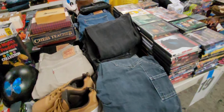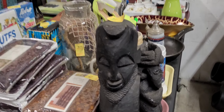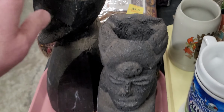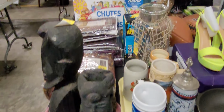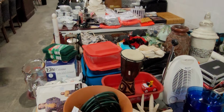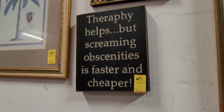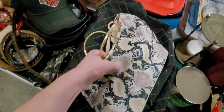A little bit of everything at this auction. So we're looking for purses and jewelry. I already see the jewelry. I love this right here. Look at this. So we're looking for purses and jewelry. Jewelry's easy to find.